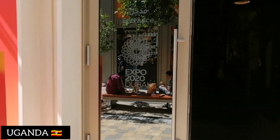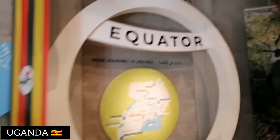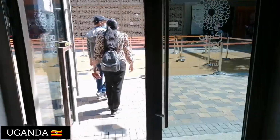Now I'm entering my 19th pavilion, Uganda. Uganda, the same greenery country. So much greenery in this country. This pavilion is so small. And so I guess here we mark the end of Uganda pavilion.